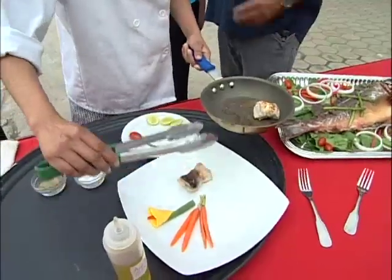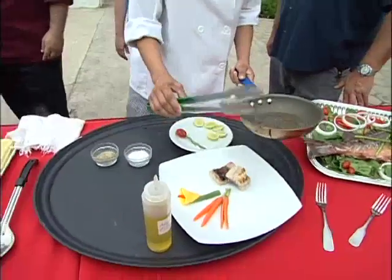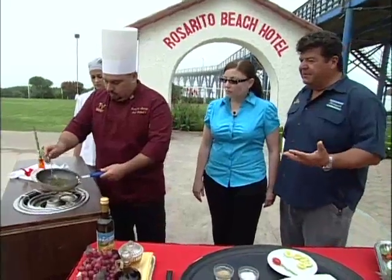And this is the chef's assistant? Yes, that's correct. Her name is Maritza. She's helping today. Okay, cool. She's actually going to fry up the cilantro sauce.